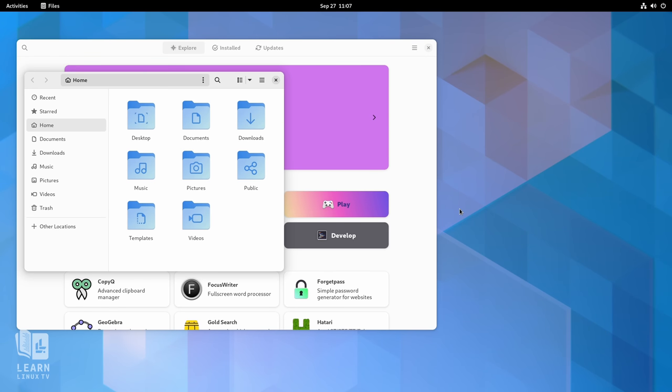Now, none of what I just showed you when it comes to the activities overview and workspaces is new. Those are just some of the reasons why I love GNOME so much. So if you're not already familiar with this desktop, well, then maybe you're seeing that for the first time. Now, I know a lot of you are already familiar with GNOME, so I'm not going to spend too much time going over an overview of what GNOME is. So let's go ahead and get into the new features.